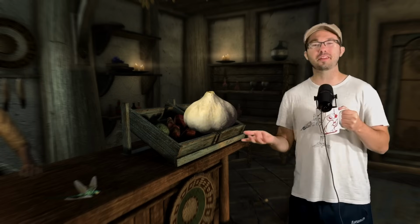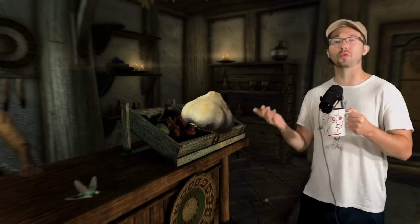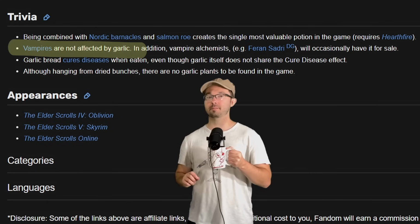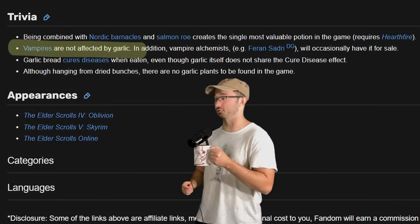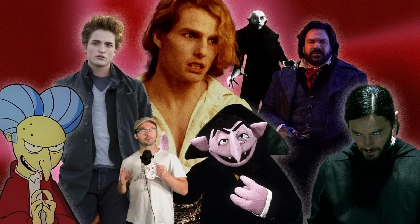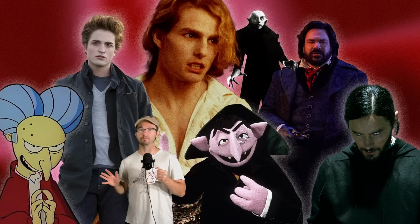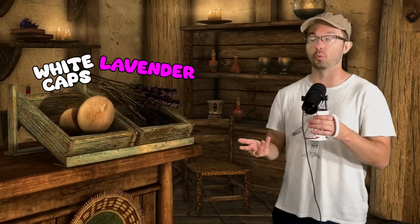Let's just assume that the vampires destroyed all of the growing garlic right before the game started. I take that back, I forgot that vampires are not weak to garlic in the Elder Scrolls series. God, there are just so many different rules for vampires in media, it's hard to keep track of all of them. For some of her ingredients, she can most definitely forage them herself, such as lavender or whitecaps.